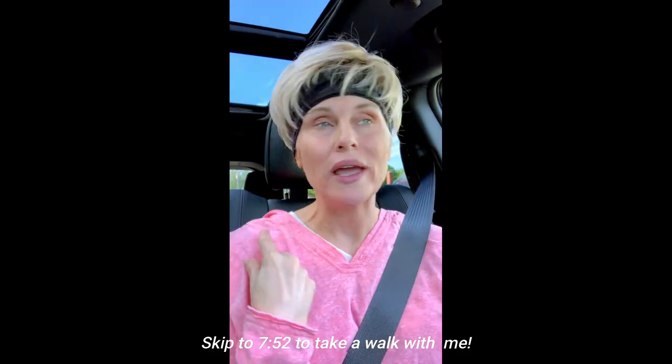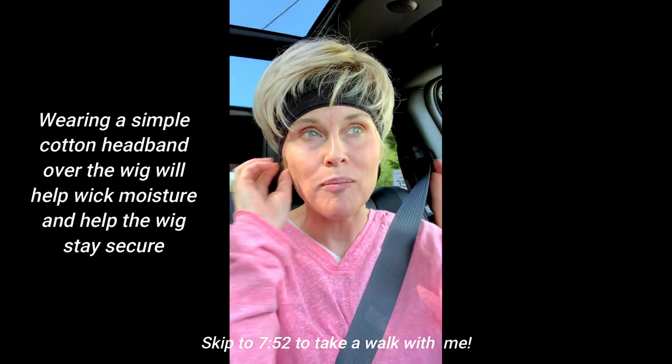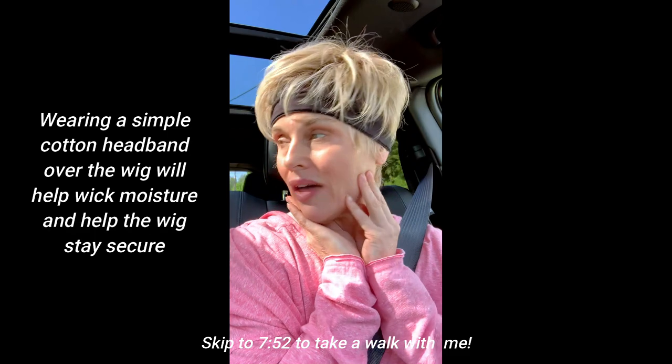So I always wear a sweatband or a headband. I stretch it around the wig. I pull it out a little bit on top. I pull it out under a little bit at the ear.